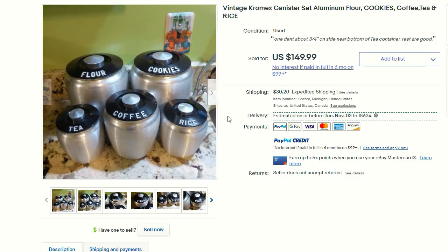Here we have a set of Chromex aluminum canister set. Sold for $149.99. This has the flour, cookies, tea, coffee, and rice. Sometimes there's also a grease one, and with that in the set, it almost doubles in price.